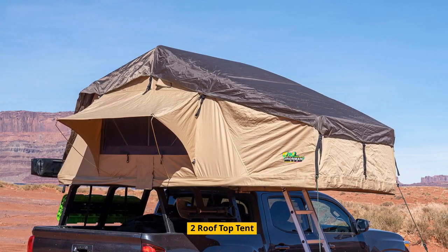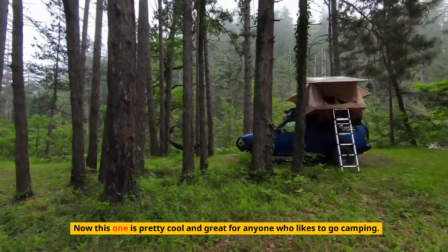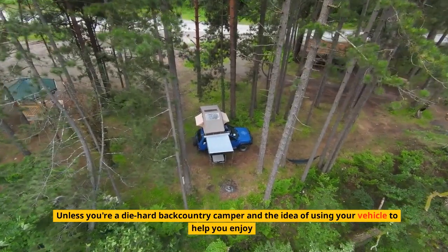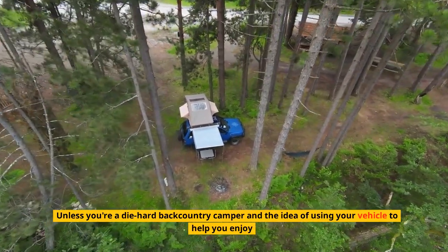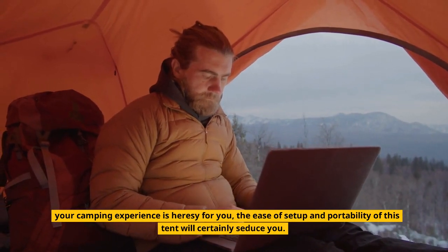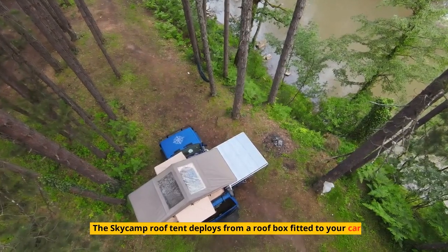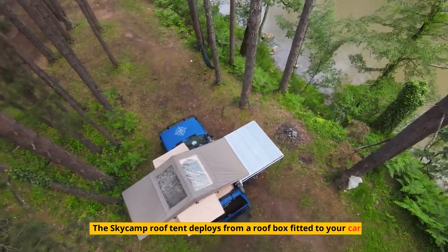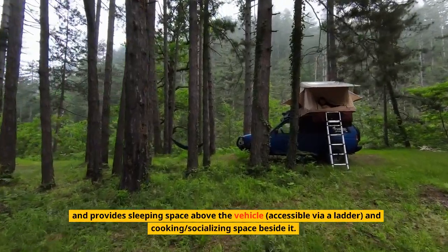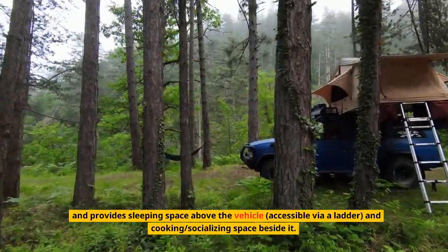2. Rooftop tent. Now this one is pretty cool and great for anyone who likes to go camping. Unless you're a die-hard backcountry camper and the idea of using your vehicle to help you enjoy your camping experience is heresy for you, the ease of setup and portability of this tent will certainly seduce you. The SkyCamp roof tent deploys from a roof box fitted to your car, and provides sleeping space above the vehicle, accessible via ladder, and cooking and socializing space beside it.